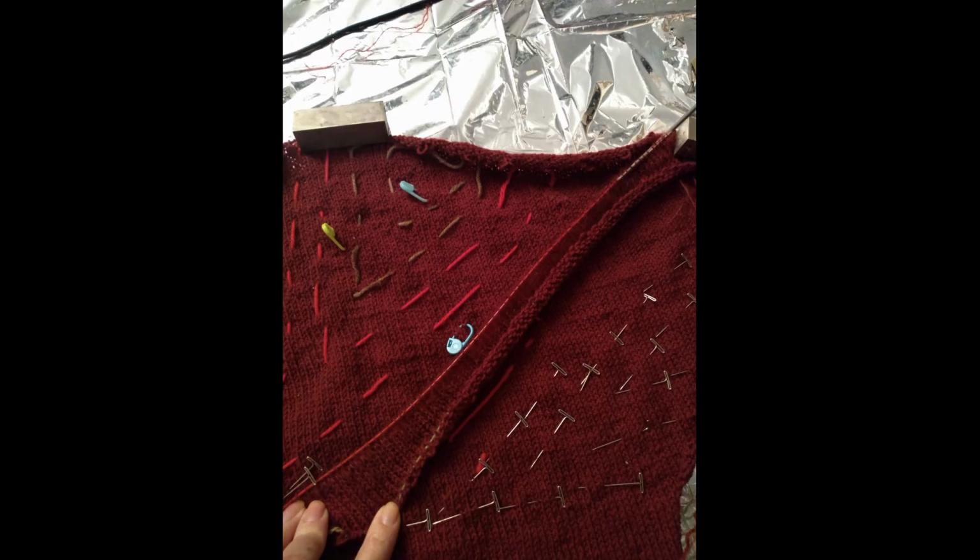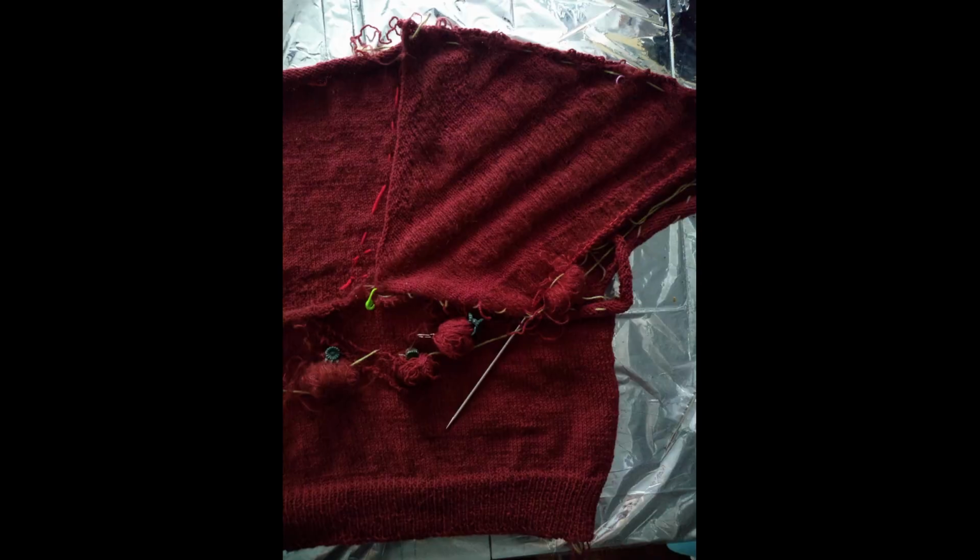Now I had another bright idea, which was to redo the fronts, starting with a provisional cast on that was going to go from the bottom of the V out towards the shoulder, because I knew now what that measurement would be, because I could see it up against the back. And then I started to knit up towards the neck and down towards the sleeve. So two separate stages of knitting this front part. So it was front shoulder continuing on down into the sleeve.